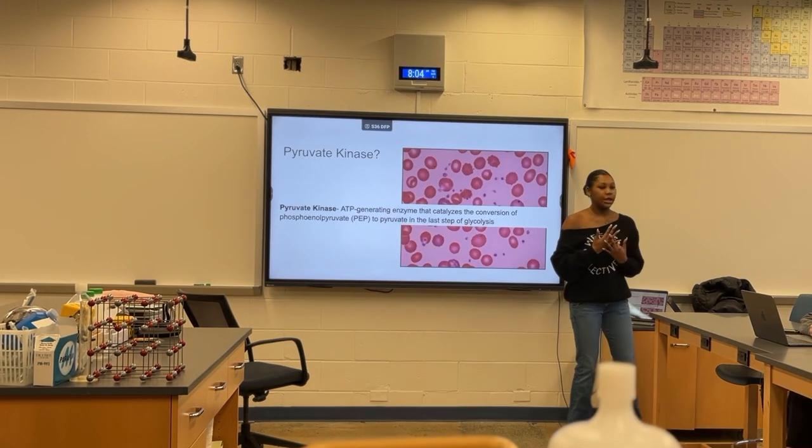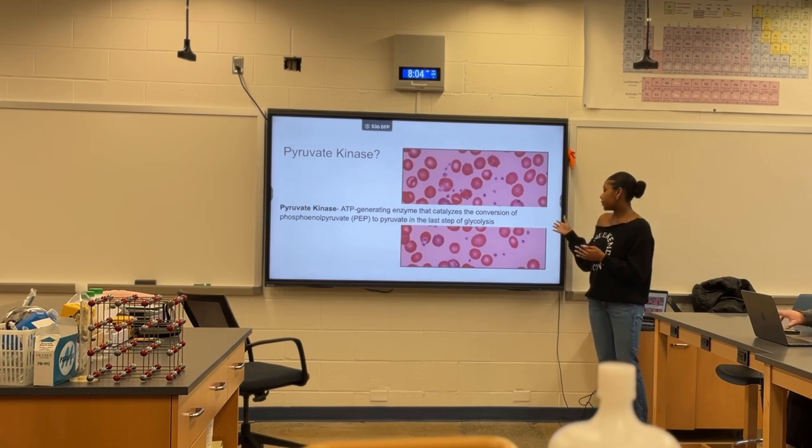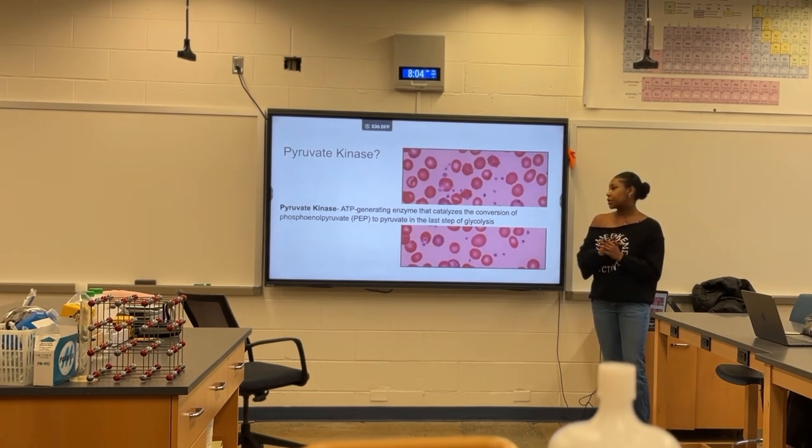So what is pyruvate kinase? This is the textbook definition of it, but pyruvate kinase is really just a part of glycolysis. But more specifically, what does it do for the red blood cells? Pyruvate kinase actually decreases the affinity of oxygen to red blood cells.